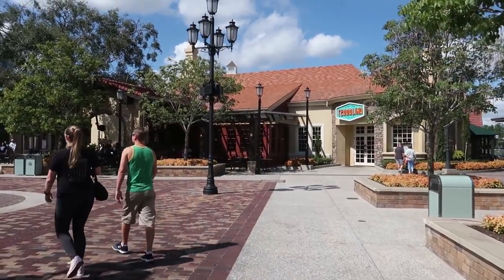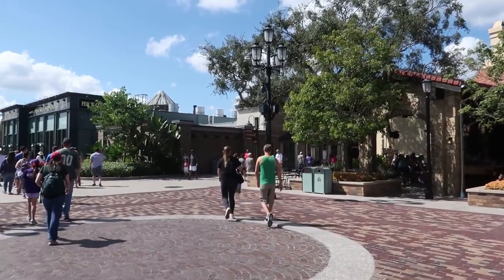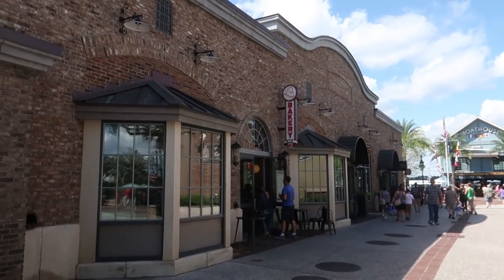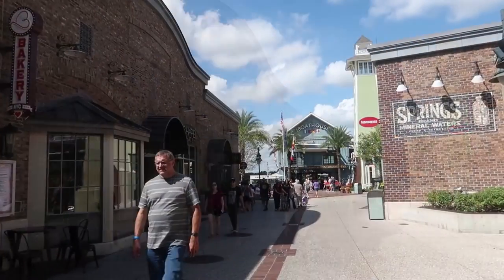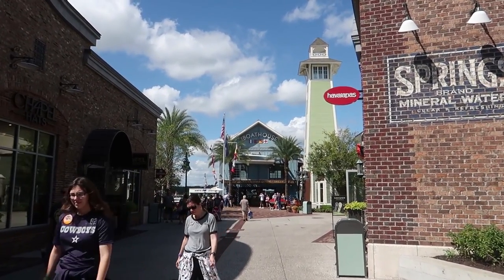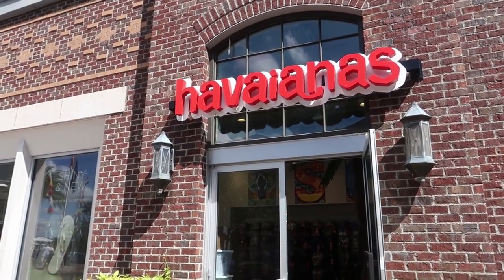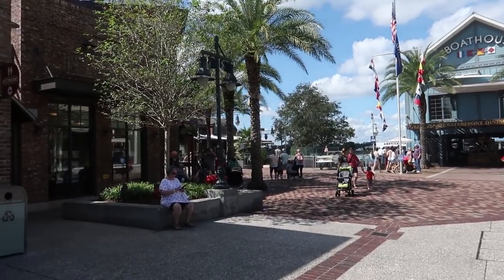There's an Italian restaurant, Terralina. They just refurbed this one. There is a gluten-free bakery over here. Allergy friendly. And they also have a restaurant down here called the Boathouse. This one is an expensive restaurant, but very good. There's several stores throughout this area. Even more down this way.